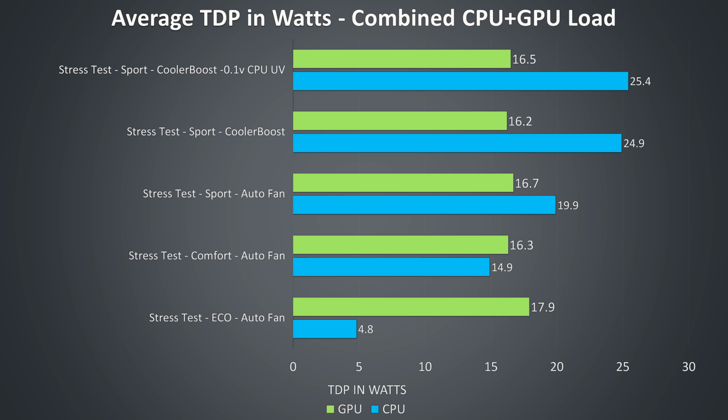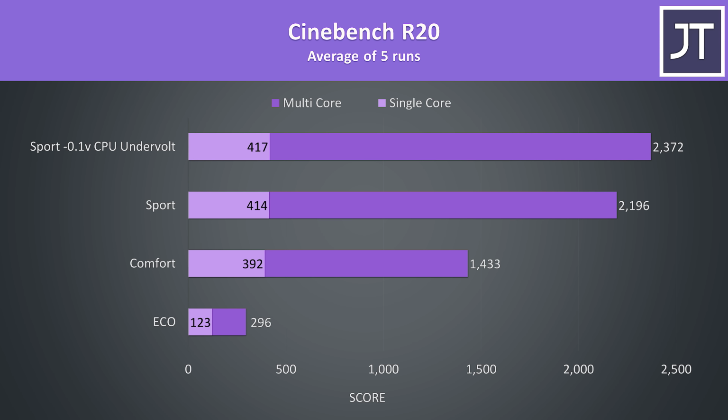The CPU sees the opposite of this, where each mode raises the power limit: 5 watts in Eco mode, 15 watts in Comfort, then 20 in Sport mode, rising to 25 with Cooler Boost enabled. CPU performance was much the same in CPU-only workloads. In Cinebench, I found it would only run up to 25 watts in performance mode. The same CPU in the slightly larger Prestige 15 was just under a multi-core score of 3000 points in Sport mode with the same undervolt applied. So it just goes to show laptops with the same specs aren't equal.